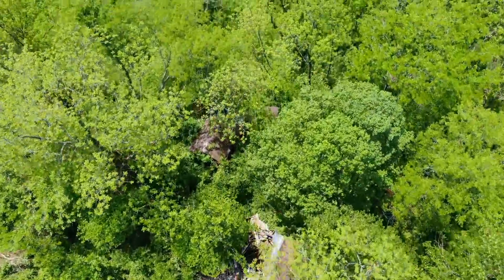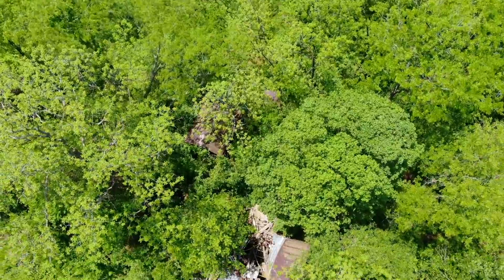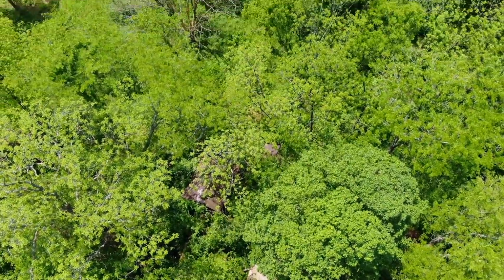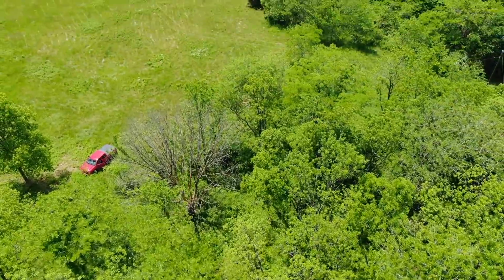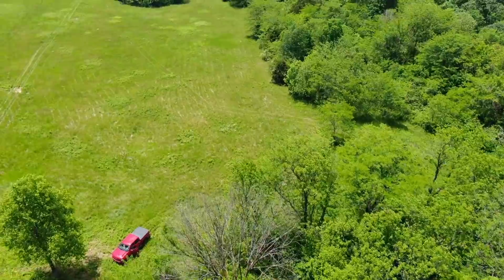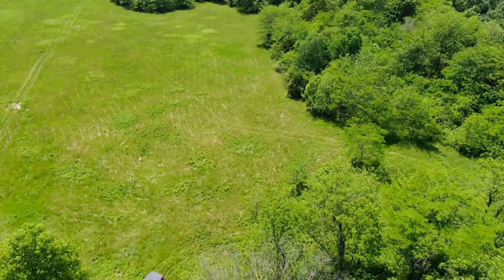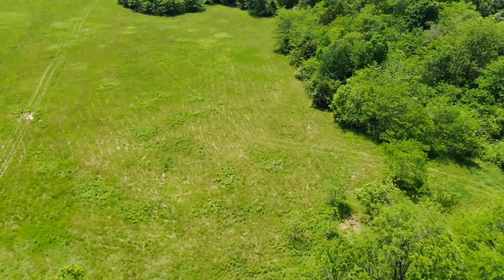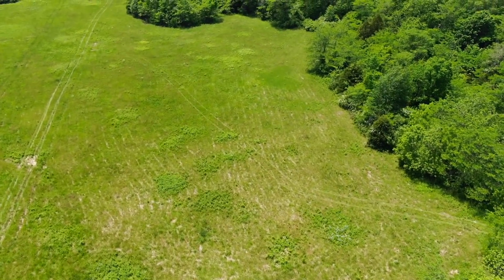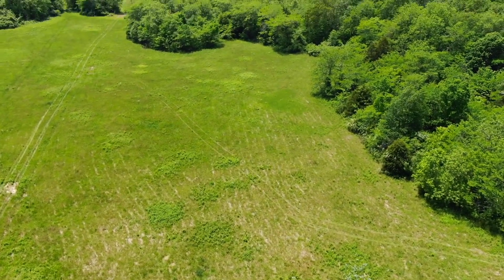A couple small outbuildings. We found a drilled well, and we found what looks like an old dug well. Pretty interesting. Tons of walnut trees. I mean, they must have planted them or really like walnut trees, because there are dozens and dozens of walnut trees on this tract. So you've got a large area of open meadow on the south side. We're looking westerly.